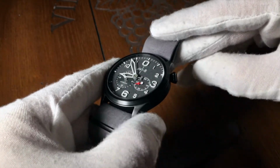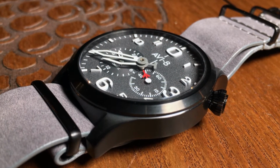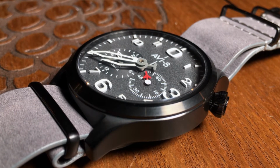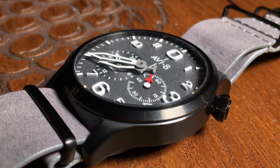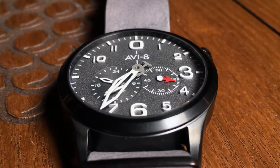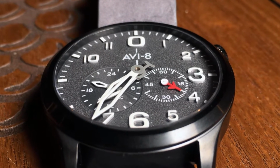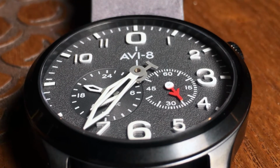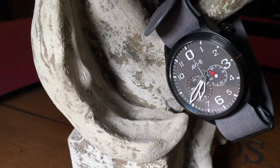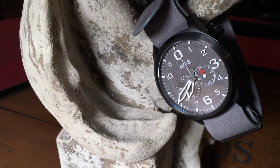I think the best thing about the Flyboy Tuck is its dial. This particular dial is a granite gray with white accent, and you can see that it has a matte rough texture to it. You can also see that the Arabic numerals and the hour indicators along the chapter ring are raised. I don't know if they're actually applied or if it's just part of the molding of the dial. The minute indicators on the chapter ring, as well as the logo, are painted on.